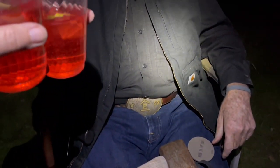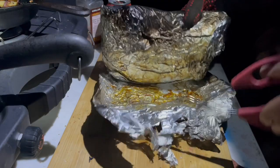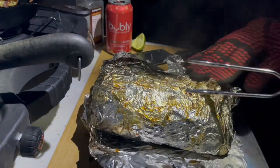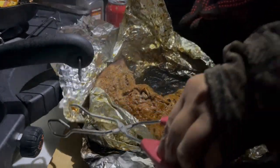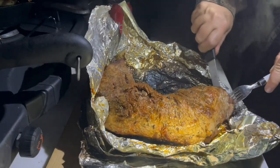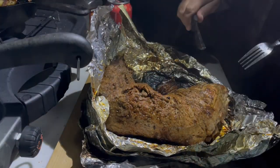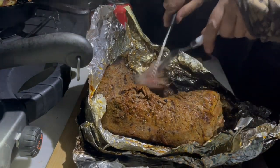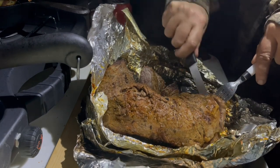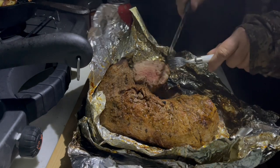Cheers. To a good point. To the good life. Wow. Okay. Okay, it's cooked all the way. In the middle, it is pure. Wow.